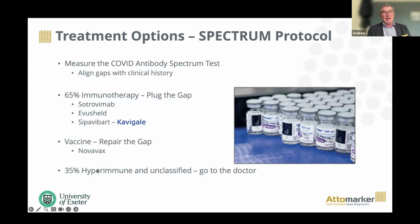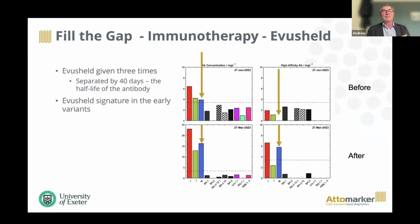But it does mean that 35%, the hyperimmune and the unclassified group, need to go to the doctor now, because the hyperimmunity will give the doctor some idea about what to do. The unclassified might be because it's Lyme disease, it might be because it's Epstein-Barr virus. And the doctors with whom we're collaborating, people like Dr. Ben Sinclair, Dr. Finleys, and Dr. Benita Kane, they're coming up with tailored responses to those options. So there may be ways to manage these, even if I don't know yet as a scientist what's causing them.